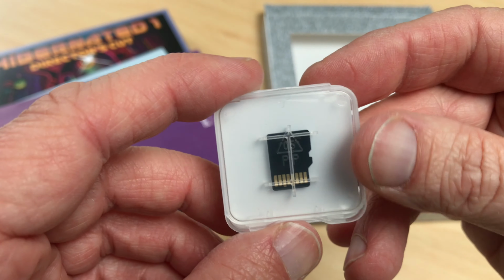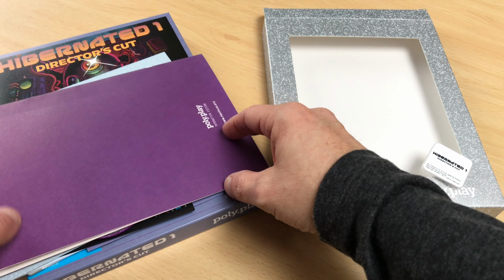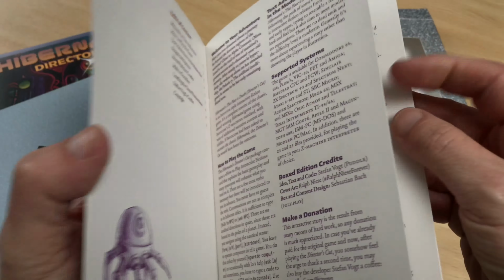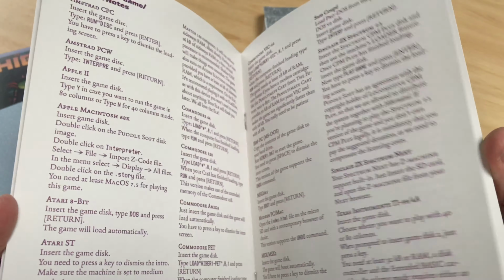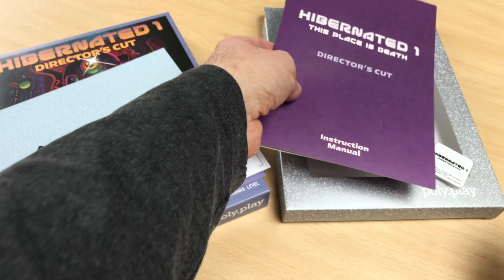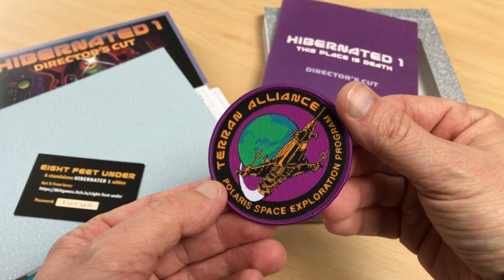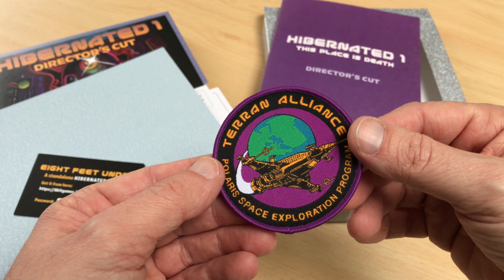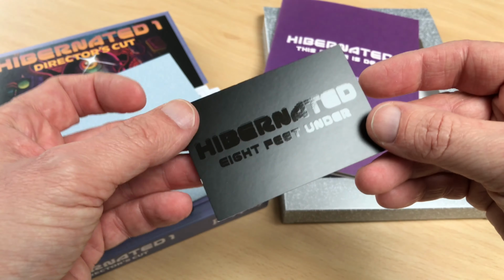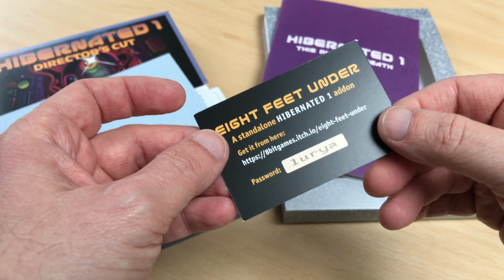All the different versions on there. How cool is that? Loving that. Let's check the manual. Table of contents. Loading the game. Love it. So good. Patch. Look at that. Terran Alliance. Polaris Space Exploration Program. How cool. Oh, that's nice. Hibernated 8 feet under. Black on black. Very Spinal Tap.